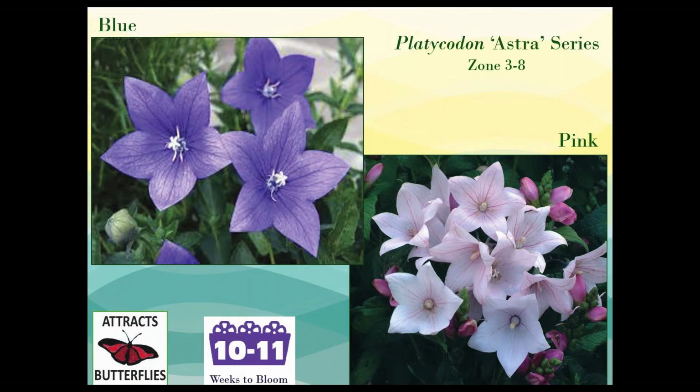Platycodon Sentimental Blue has been discontinued, and in its place is Platycodon Astra Blue, which we recommend as a substitute for Sentimental Blue. The sister plant of it, the pink form, is very nice. These are very heavily blooming platycodons on very compact short plants, I believe 6 to 8 inches. Great new varieties.